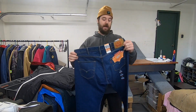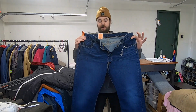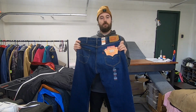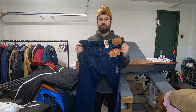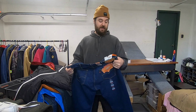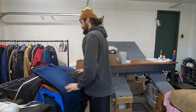Okay, here I paid $9 for some Levi's with tags. These are the 501 button flies. They have a little retro throwback tag, but after I found a pair of these last week and looked them up, these are a modern one made to look a little bit older. But even still, brand new Levi's for under 10 bucks in a good model, good size. It's a no-brainer.